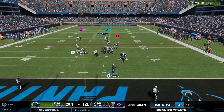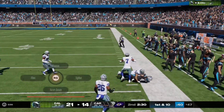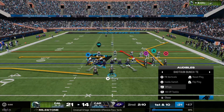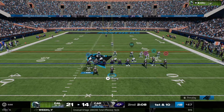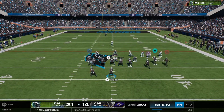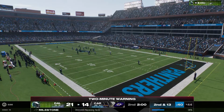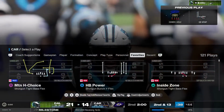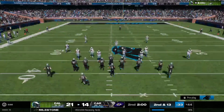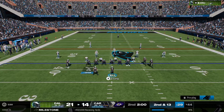Off the play fake. Here's Young. Got a man coming across the field. He's got it. And he'll be taken down all the way up past the 45. On first down is Young. That's out to the flat, and it's complete. And he won't get away. Good open field tackle there to get him down behind the line. After the loss of 3, it is 2nd and 13.